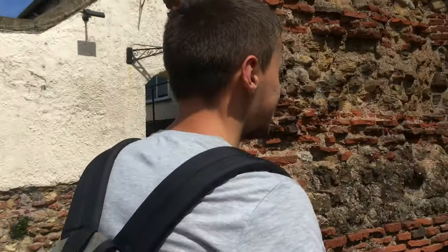Come and have a look what I found, Leggett. This big old Roman gateway. This is called Balkerne Gateway. It was built by the Romans in AD 60 after Boadicea wrecked the place, didn't she, Leggett? Let me take you inside for a better look.